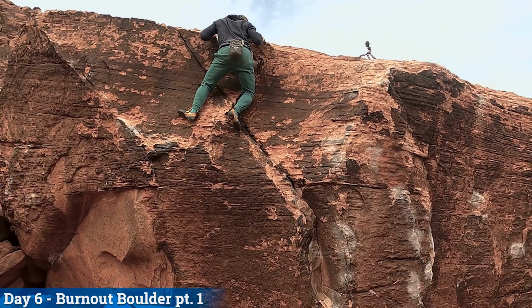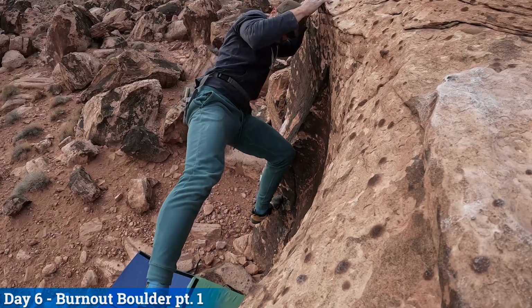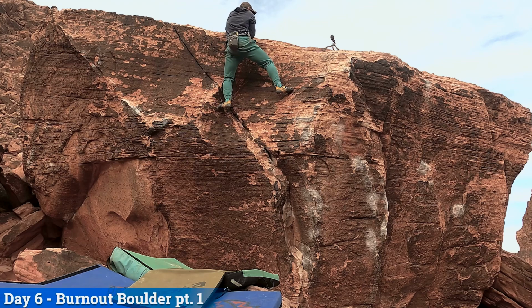I like to get multiple camera angles of a single send, splice them together on the same timeline, and keep the send full length without cutting any parts of the climb. In this case, I decided to make an exception.